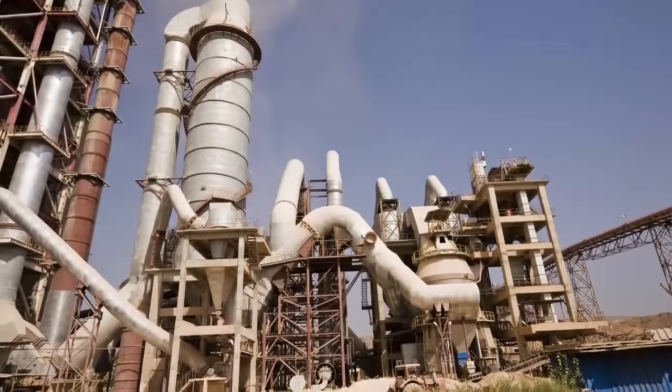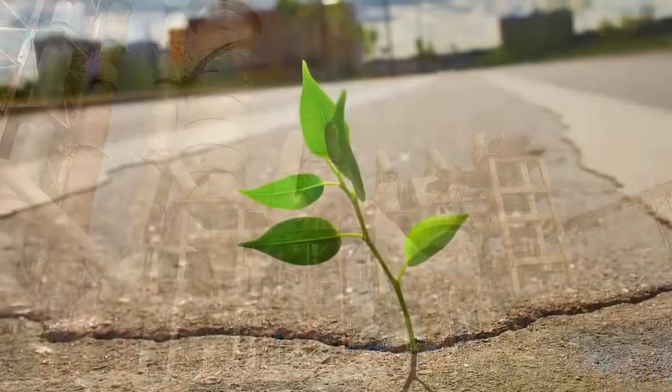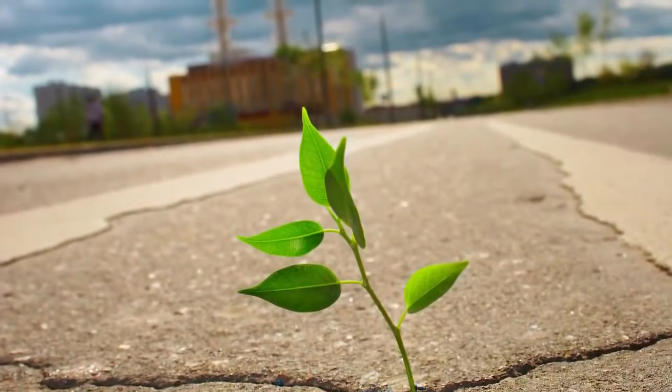Did you know that the production and use of concrete causes up to 7% of the world's CO2 emissions?